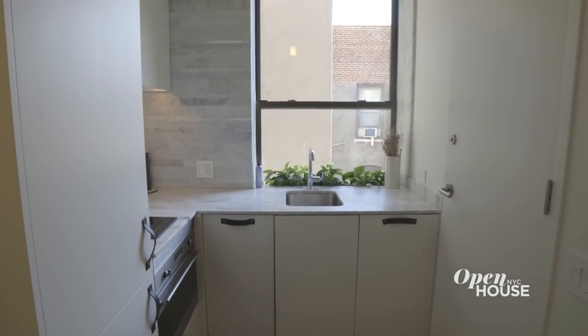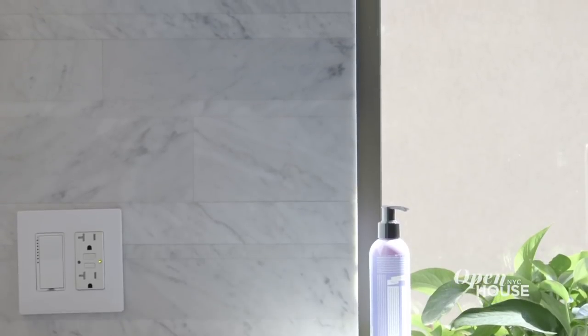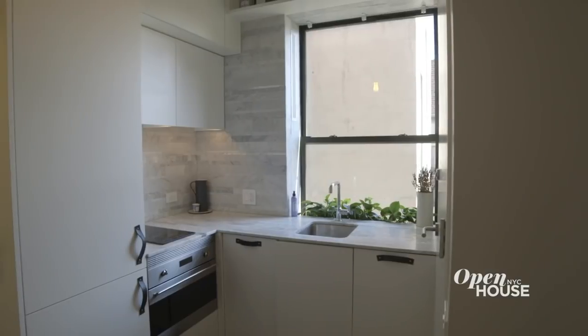So the kitchen's small, but it's beautifully designed and it has a ton of light. One of my favorite parts is the marble that we use on the wall and the full counter. It's called Litho Verde. It's essentially recycled marble. It lasts forever. It looks gorgeous.